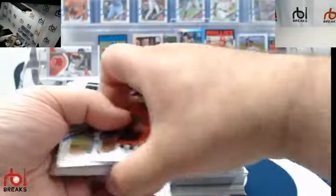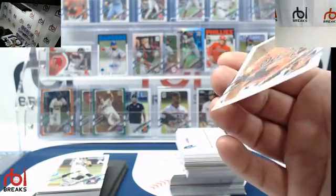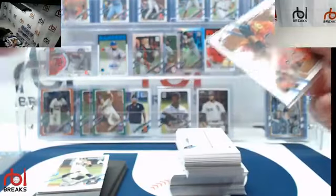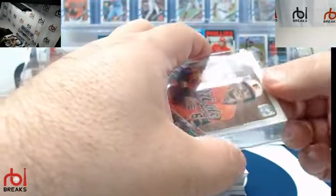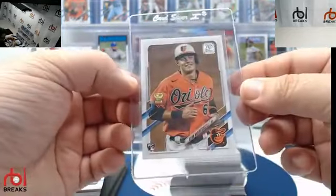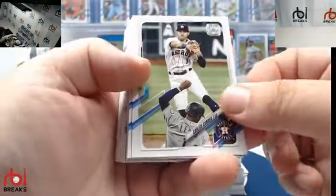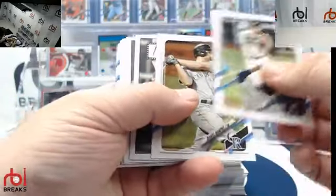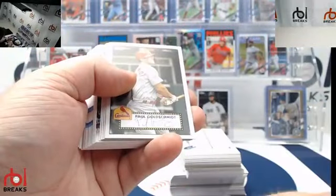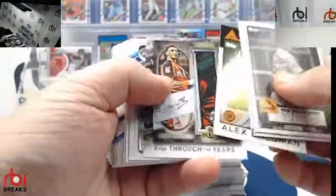Jeez. Another Mountcastle. The Orioles are crushing it with flagship Mountcastle rookies. 52 paper, Dylan Carlson. 86 Bregman, through the years, Cody Bellinger.